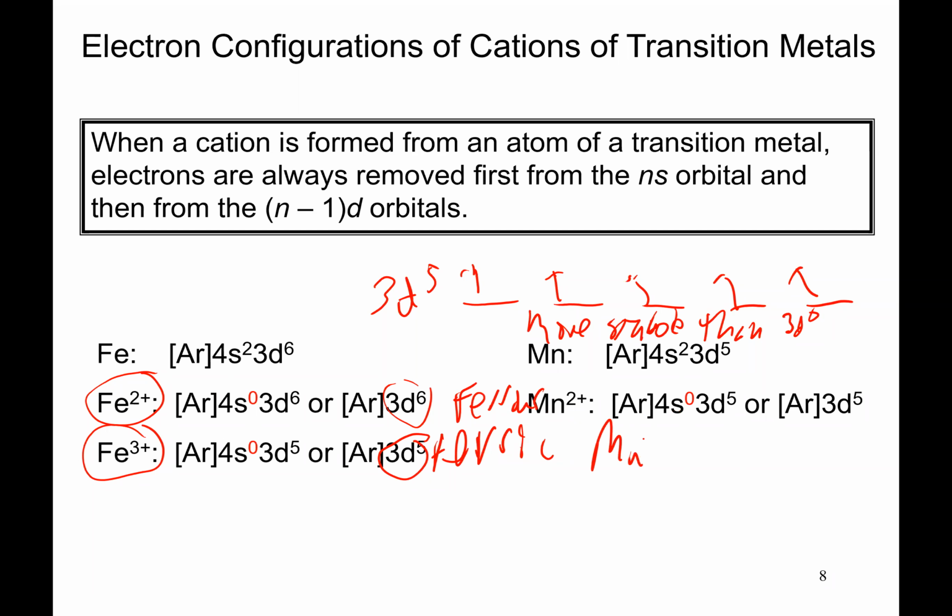Why can manganese be +7, like in potassium permanganate? What's going to happen to have it be +7? Which electrons does it lose? It would lose the s and the d electrons and become argon. Correct, very good. And so that's why permanganate is a very common ion.